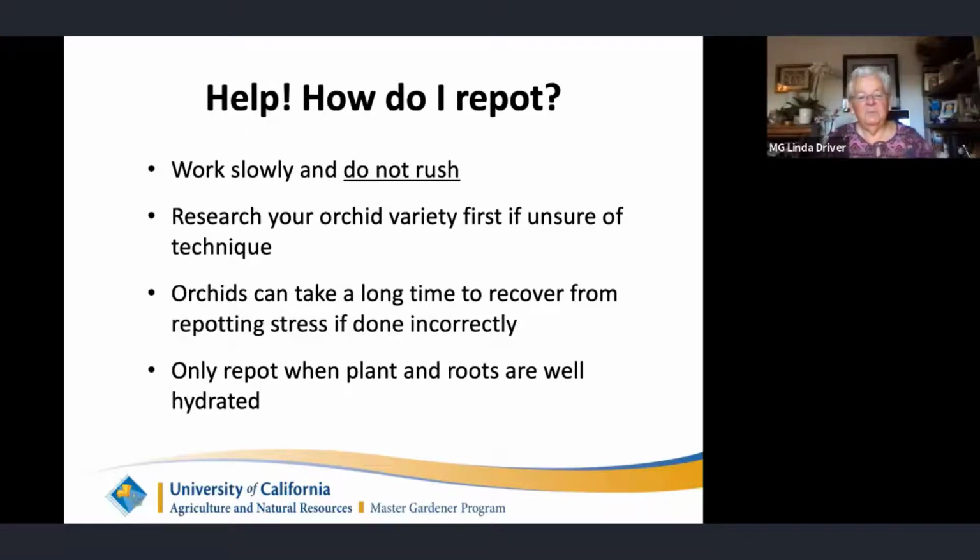So I figured it was probably better to talk about it and give the kits out and let people take their hour doing it. So when it says work slowly and do not rush, take your time, because it took a long time to get the old potting medium off of the orchid that I was repotting. So find out if there's any technique that you need to use. And if you do it incorrectly, it might just sit there and pout for a very long time. And only repot when the roots and the medium are well hydrated.